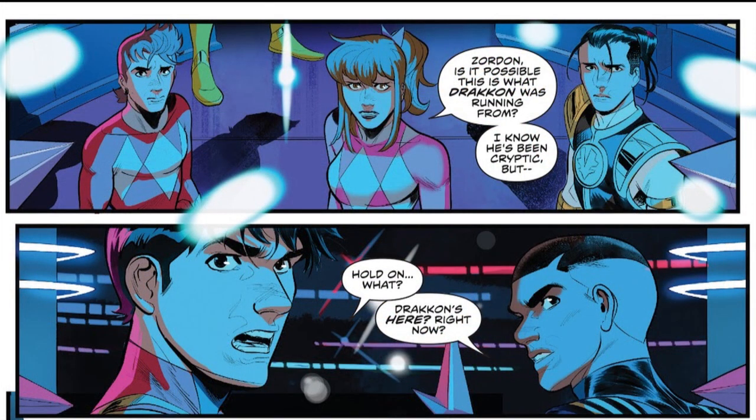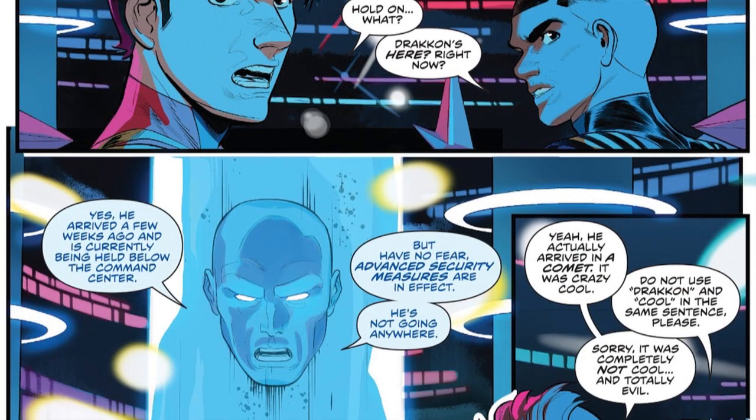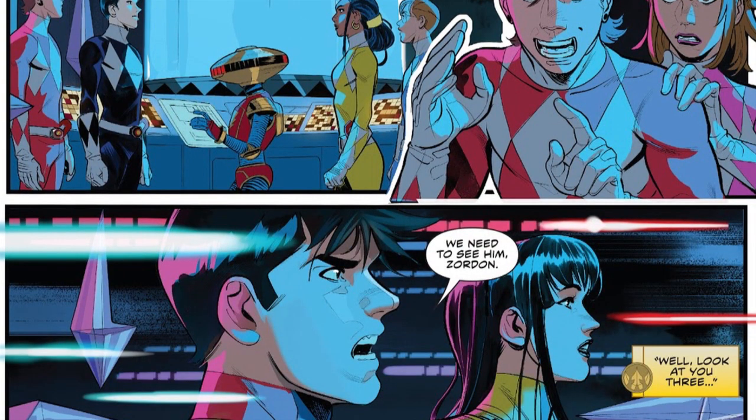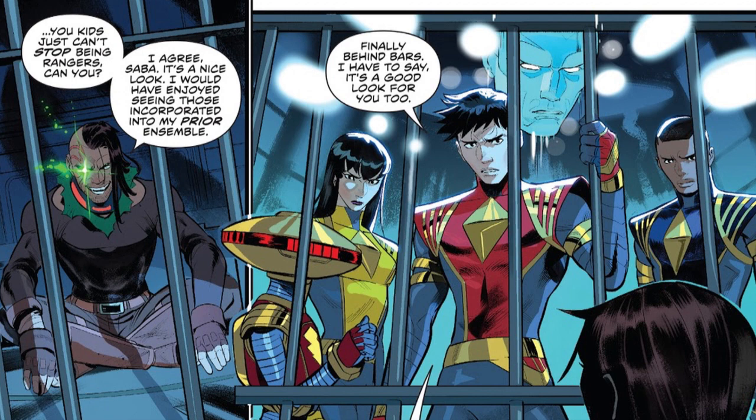Kim puts together that this is probably what Drakkon was running from, and the Omegas are surprised since they didn't know that Drakkon was there. Zordon explains that they have him safely locked up. Jason says they need to talk to him. They do so, Drakkon teasing them about still being Rangers and how those suits really would have looked nice in a Drakkon Evo 4 maybe?